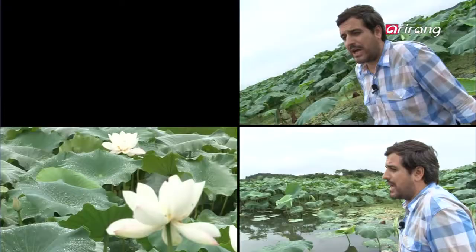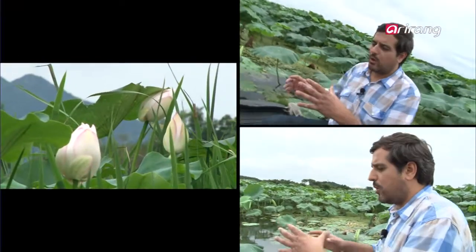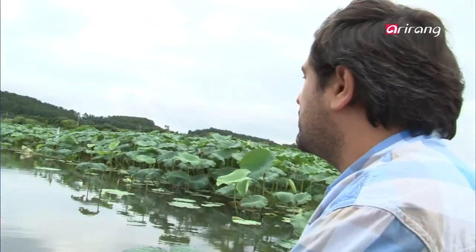It's a symbol in Buddhism of the enlightenment, of spiritual achievement, because the lotus grows in the mud and it grows this beautiful flower, a flower which is pure, and a flower which gives also this bud with a lot of seeds, symbol of fertility. That's why the lotus is so important in Asia. And it's also important because, as you are going to see, we can eat a lot of things involving the lotus.